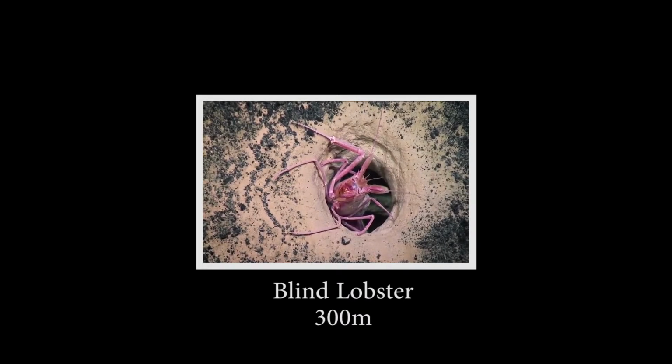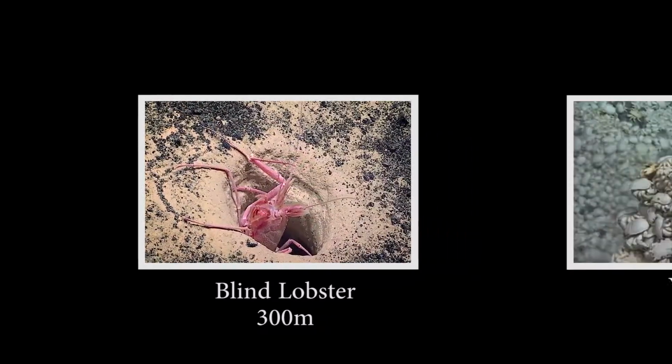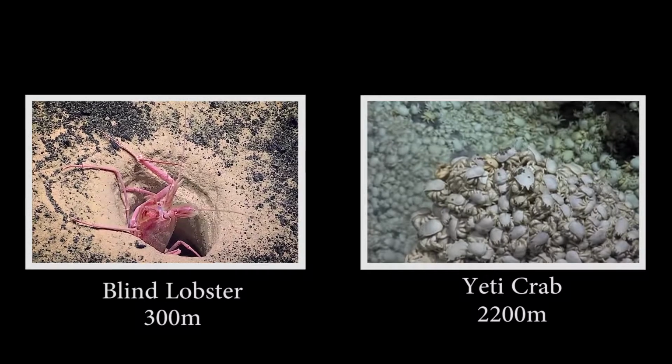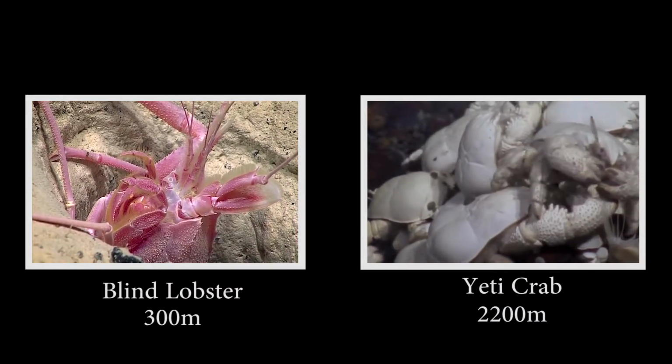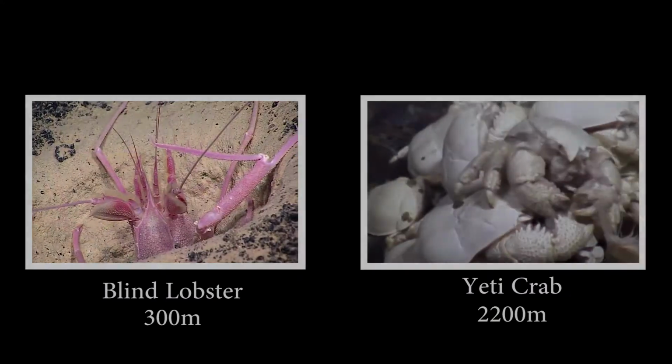Creatures at these depths lacking this bioluminescence are blind, like this blind lobster living 300 meters deep, or this yeti crab that lives 2200 meters deep. They are not just blind, they don't even have eyes.